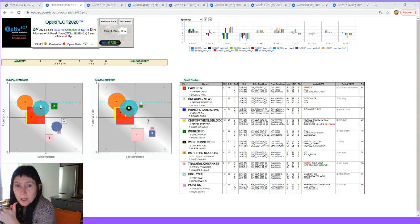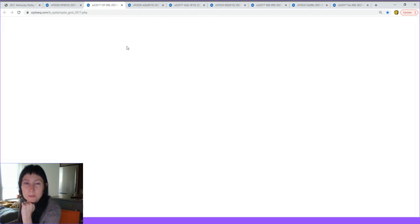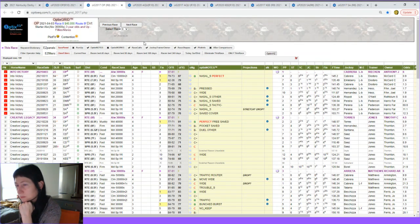at Oaklawn Park, the number 2 is currently favored right now and kind of a vulnerable favorite, at first glance, right? Speed rate is low. The 2 is in quadrant 4. It's even a circle on quadrant on surface and distance. So some kind of red flag type stuff right off the bat.